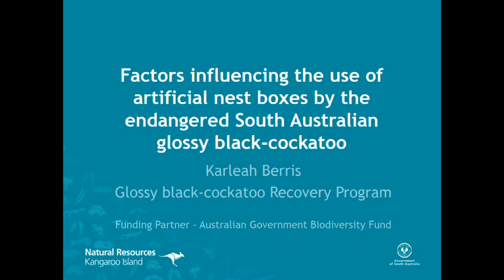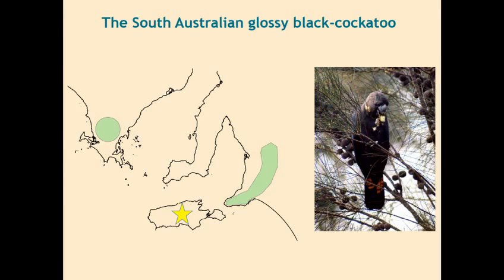Today I'm going to be talking a bit about one of our key management actions, which has been to install artificial nest hollows across Kangaroo Island. I'll just be giving you a bit of information on how successful that program has been, and also talking about what factors have influenced the use of these hollows across the island. So, for those of you who don't know anything about this species, I'll give you a little bit of background.